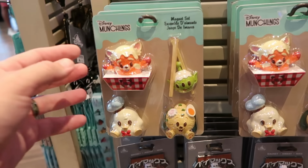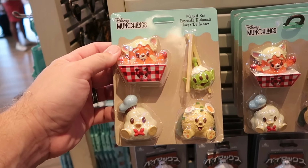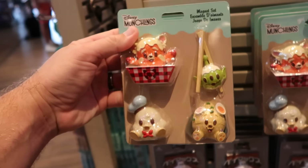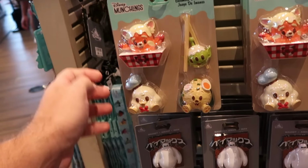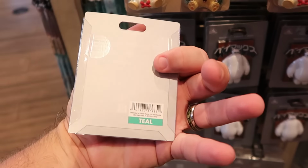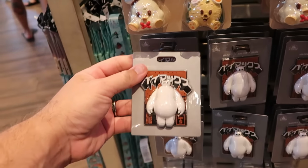That being said, let's check out some of the other merchandise that they do have here on the spinny racks. This is part of your Disney Munchling collection, a set of 4 refrigerator magnets. That one is $20. Underneath there, though, is a brand new magnet from Baymax. This one is really, really cool. Teal in color. I do believe they are $15 a piece.